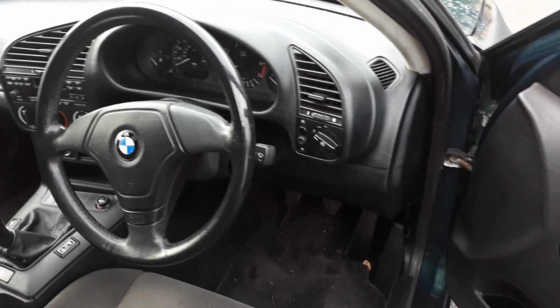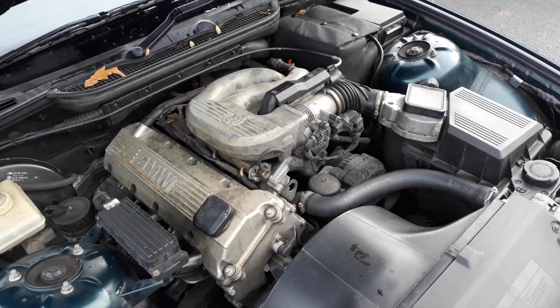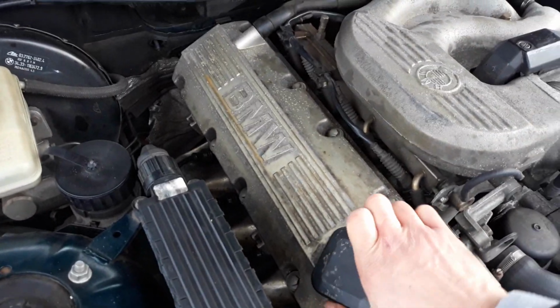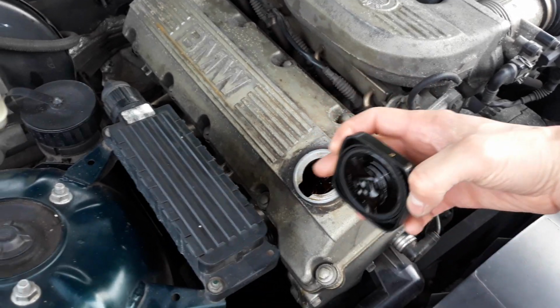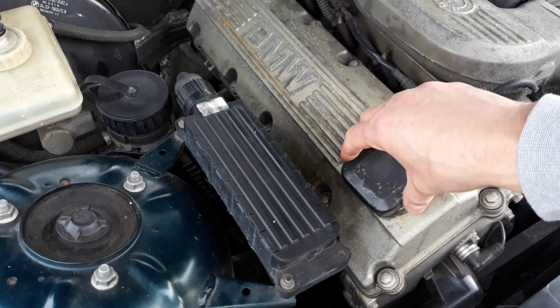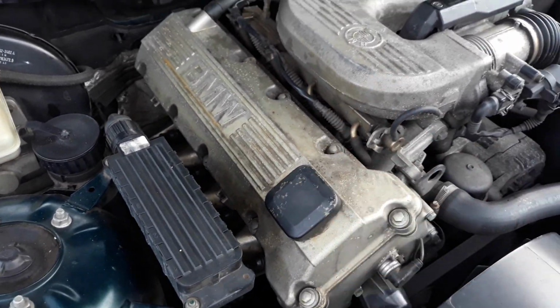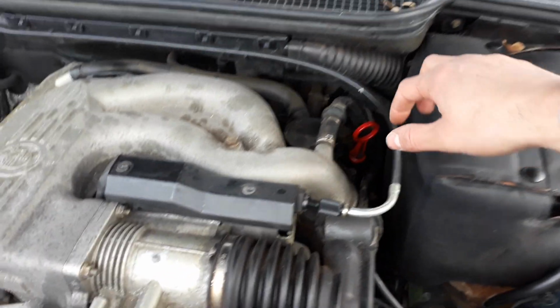So now we are going to have a look under the bonnet. Now, once you've got the bonnet open, first thing I always check is the oil filler cap. What you want to do is make sure it's nice and clean underneath. Anything white or anything gungy under there is a possible sign that coolant is mixing with the oil, and that is the first telltale sign.